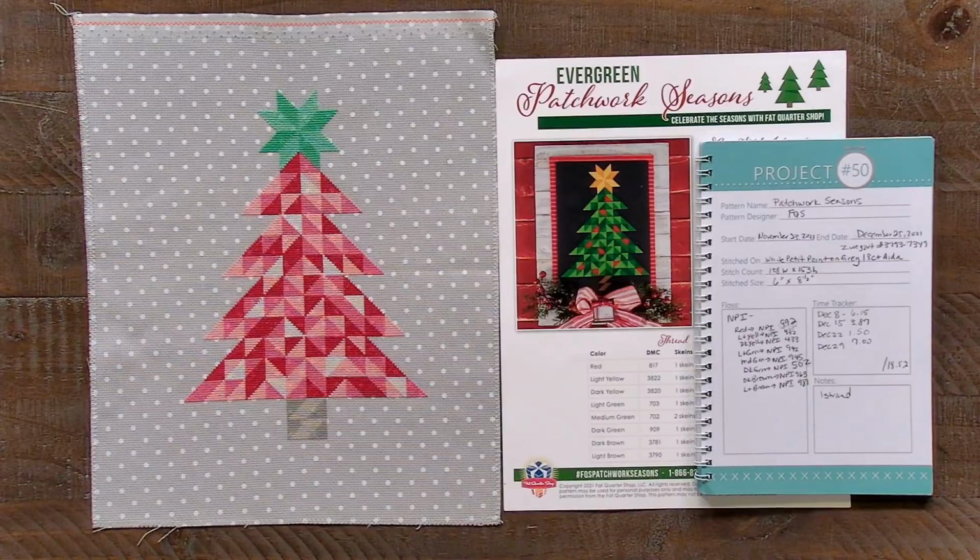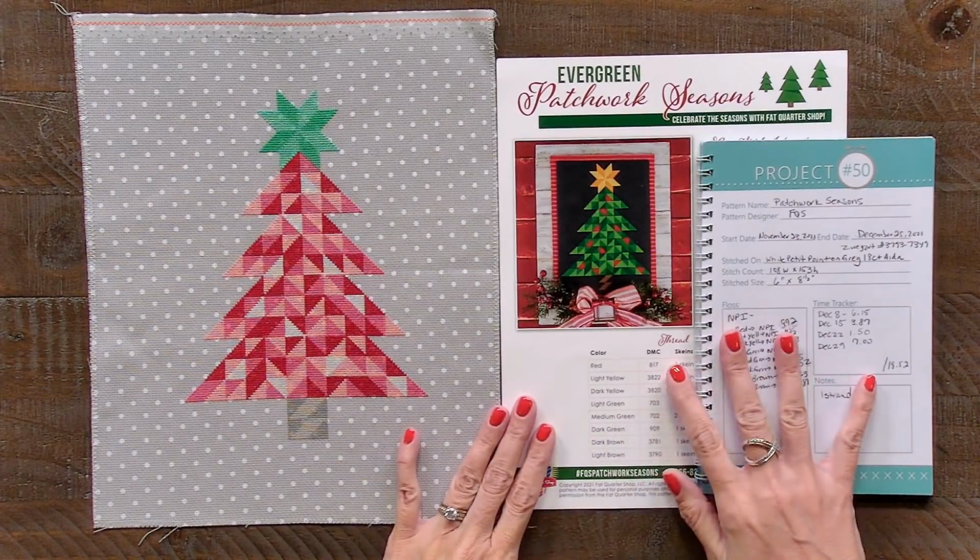And I love this one. I don't know if I might frame this one in a really, I think it'd be really nice in a gray frame. So I think I am going to frame this one.